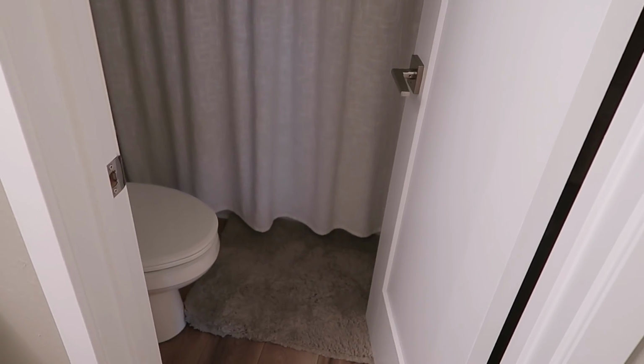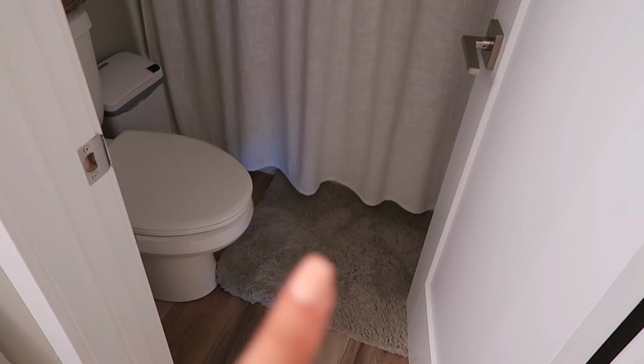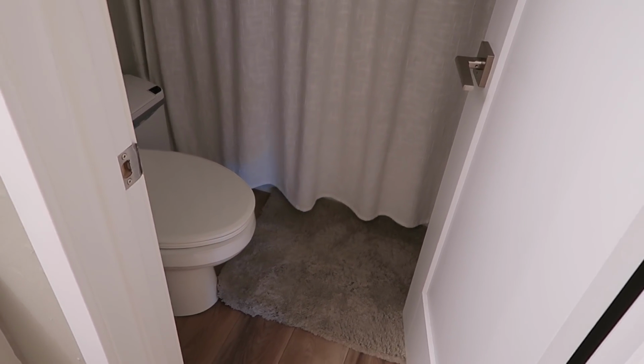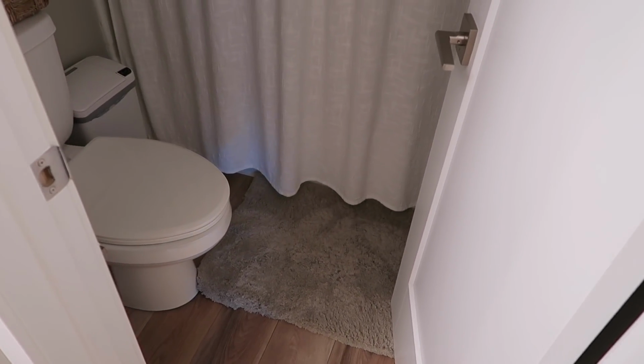For the actual bathroom area where our toilet is, I have this shag rug that I got from Target. It's really plush and comfortable for when we get out of the shower. It's a little big, they didn't really have another size. Our shower curtain is also from Target. It's kind of this rougher material. I don't turn on the light because you guys can hear the fan really loud. But yeah, shower curtain is Target.